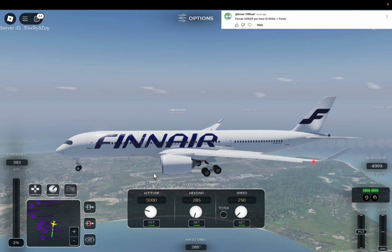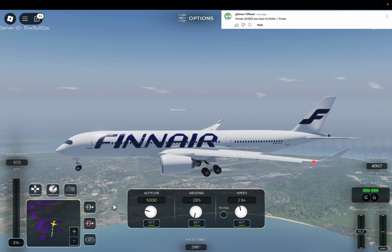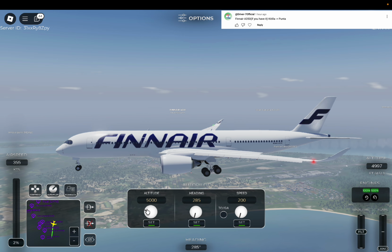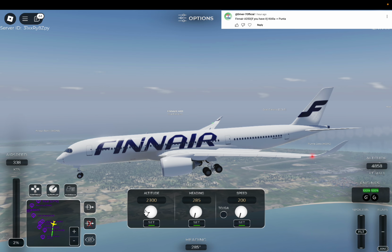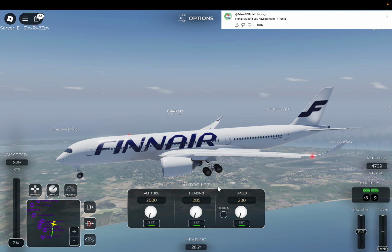Fender 4031, reduce speed 200 knots or less, maintaining 2,500 feet. Actually, disregard, maintain 2,000 feet, and you may turn. Actually, disregard that, maintain current heading. Copy that, Fender 4031, speed 200 or below, descend and maintain 2,000, and maintain current heading 085 degrees.